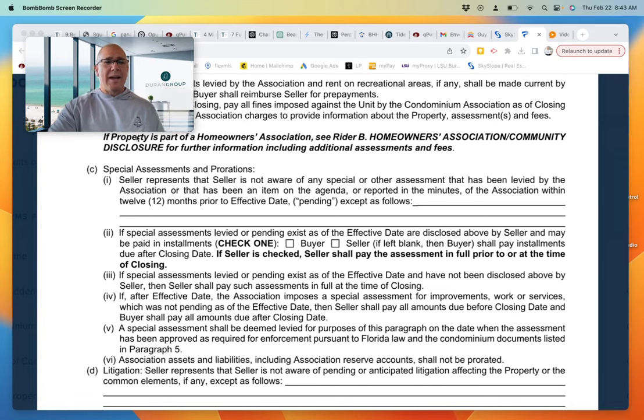So I know a lot of people don't pay attention to the HOA meeting minutes month to month, quarter to quarter. I understand that. But when it's time to sell, it's something you better look into. One of the easiest things to do is to just request the last 12 months of meeting minutes and read through those. Maybe share those with the real estate professional you're working with and see what there is to talk about or to disclose.